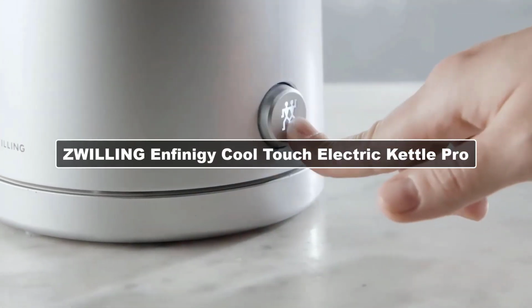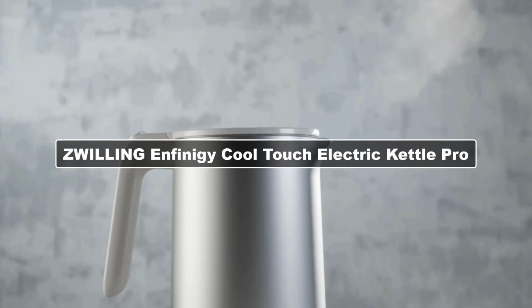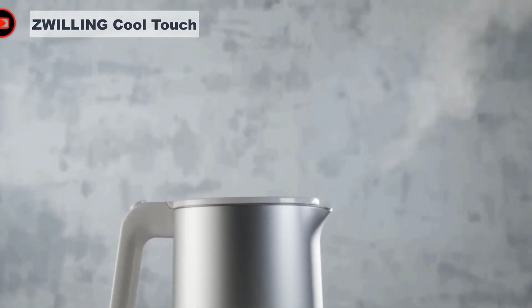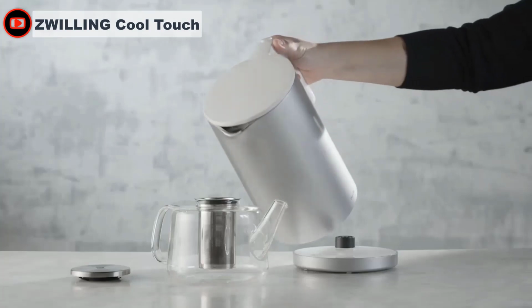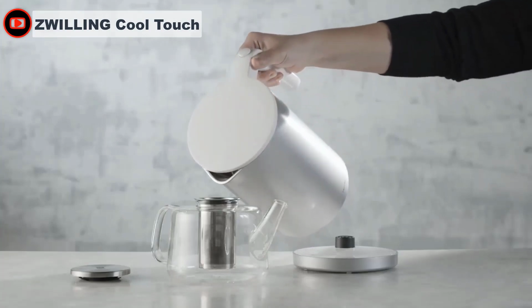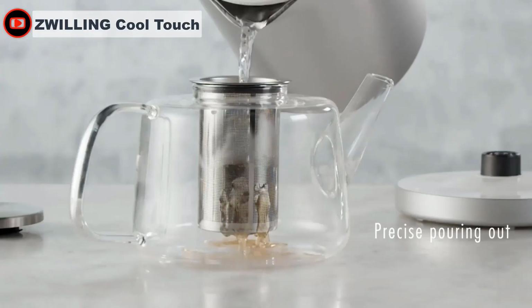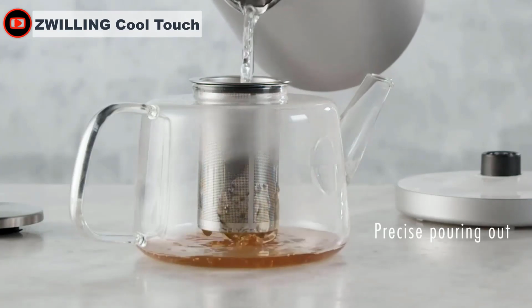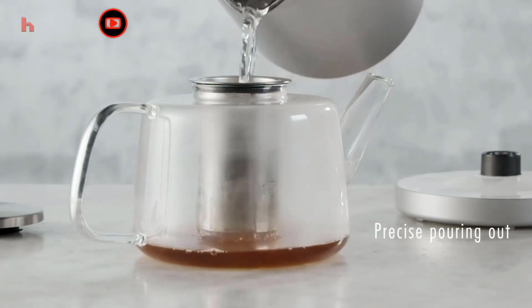The Zwilling Enfinigy Electric Kettle Pro is notable for having a dual wall construction, which insulates its outer hull from the full heat of freshly boiled water. It's extremely effective, with the outside never becoming too hot to handle, even after sitting around with boiling water in it. It's a great safety feature, but there are other benefits.